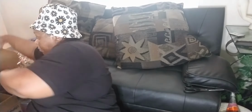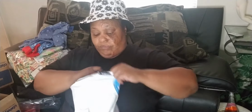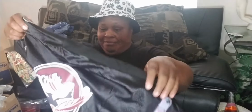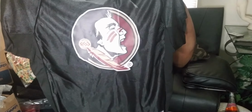Actually, there's one more package over there. Let's see what we have. So, one last Chewy package. Favorite, the doggy jersey. The Seminole jersey. I cannot wait to see this on him.